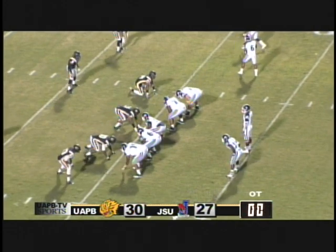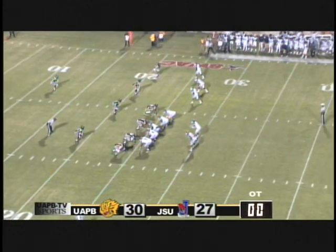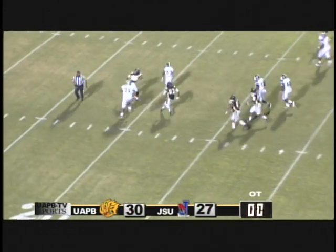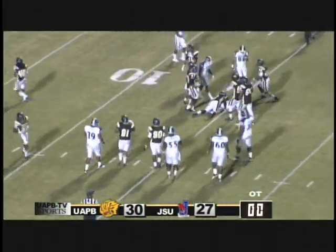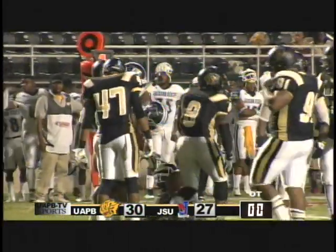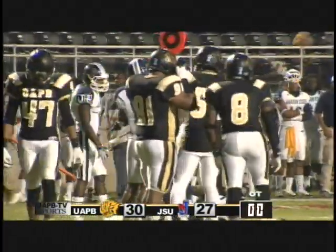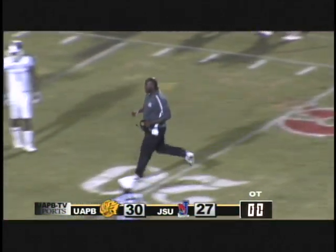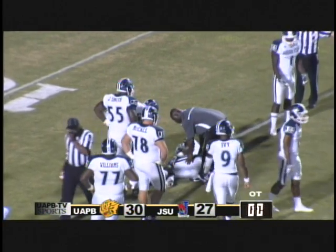Back inside of Golden Lion Stadium, overtime number 1, UAPB leading 30-27. Jackson State's turn now. A touchdown can win it for them. They set up a screen over the middle at the 15, and right down to the 15 is Sims, and Sims was just caught from behind that time by Kyle Walker, and Sims may have went down here. He did. Sims is down there, starting running back.